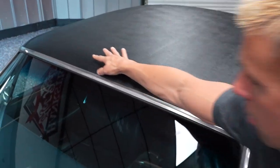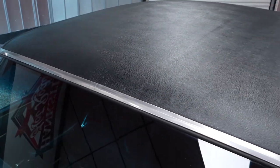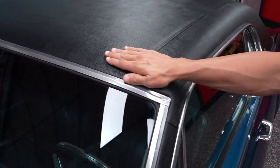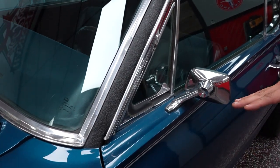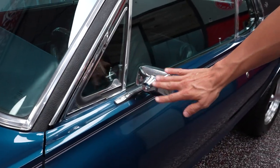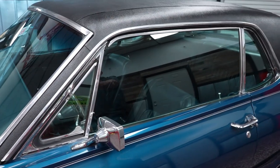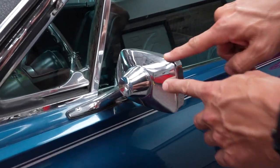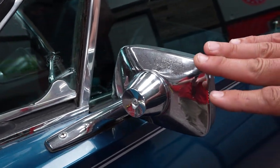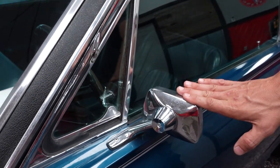Nothing going on this car. No rust bubbles or anything going on under the vinyl top. It's nice, in great condition up there above the front windshield. Your rear view mirror on the driver's side door, which is also on the passenger side door, does show a slight sign of patina there. Again, not a newer mirror, it's an older mirror, but in good condition and functioning.